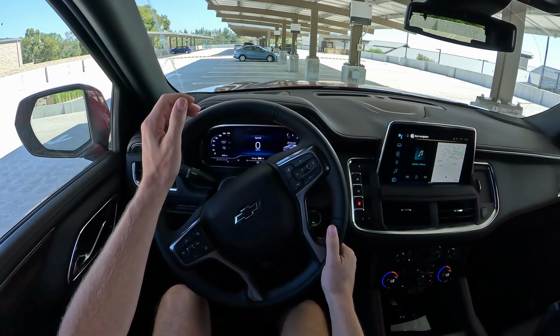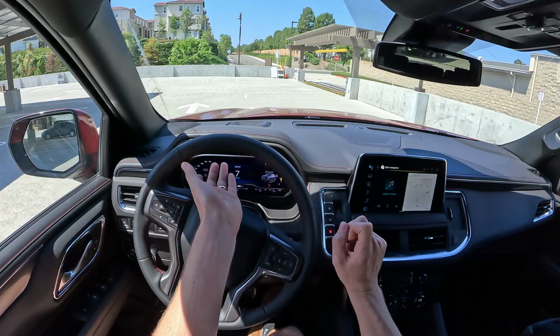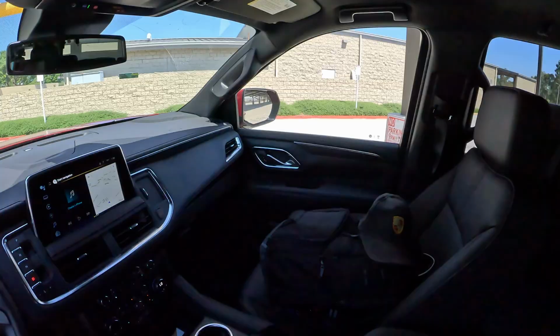How easy is that? As much as I am a fan of column shifters, this is even easier than a column shifter, because with a column shifter, you often miss the shift that you're going into. This simply works, and I really appreciate GM for sticking with that. We saw it in some GMC models. I'm glad to see it in this Chevy.